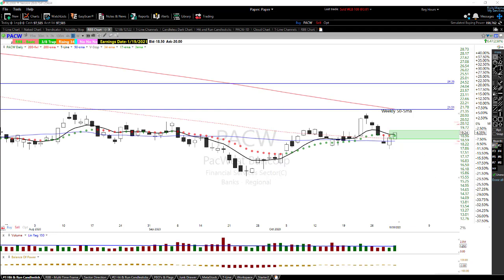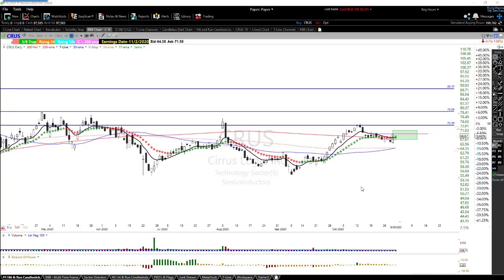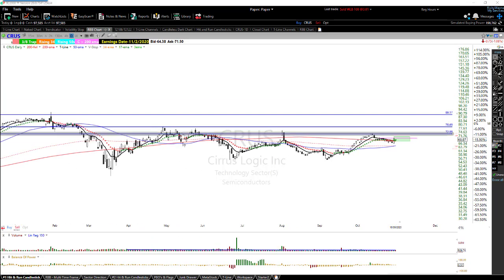PACW, whoops, not that one. Let's do this one first. Let's do a semiconductor first. Take a look at CRUS. I think this is constructing a pretty nice bottom here.